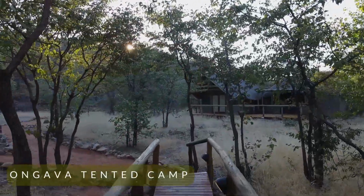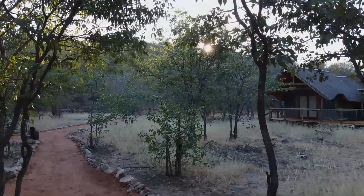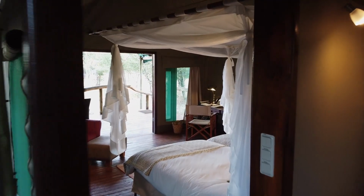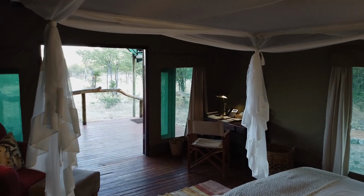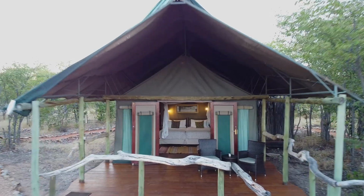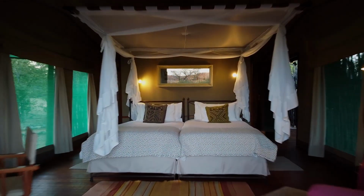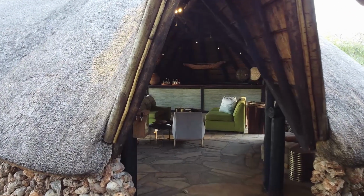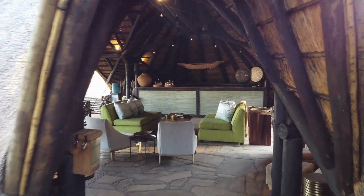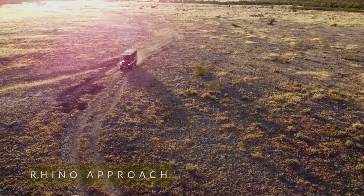Each lodge on Ongava has its own unique style, layout, and atmosphere, but all offer the same wonderful sense of luxurious seclusion. Built from local materials in traditional fashion, they blend tastefully into the surrounding landscape, allowing visitors to feel at one with nature. Immersed in the African Mopane bush, Ongava Tented Camp, fondly abbreviated to OTC, is a natural extension of this wild and wonderful landscape. This classic safari-style camp is tucked in a hidden valley at the foot of a Dolomite hill, and is one of the few private game reserves in southern Africa where guests can see both black and white rhino.